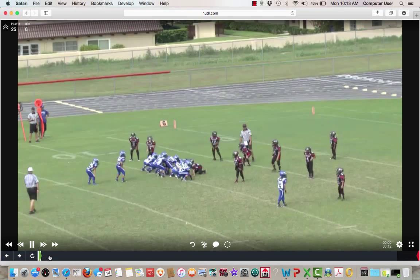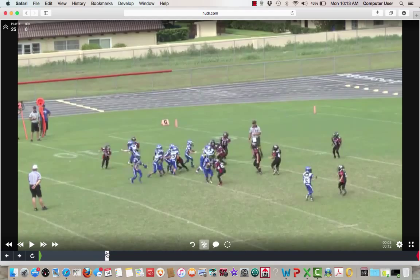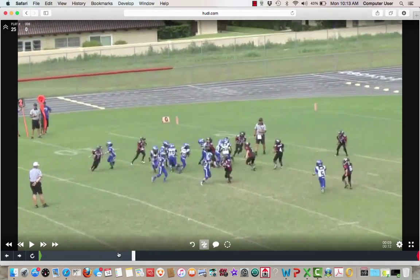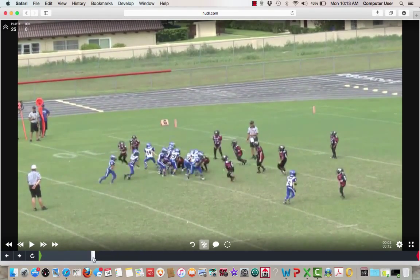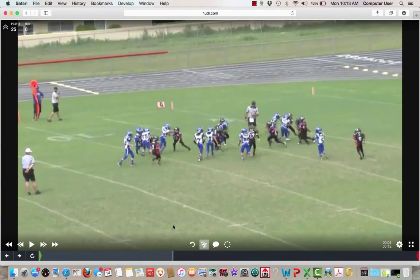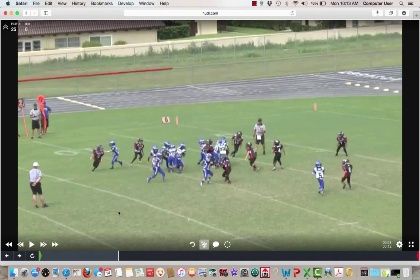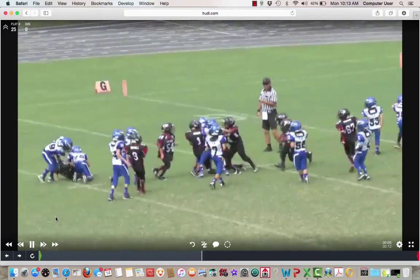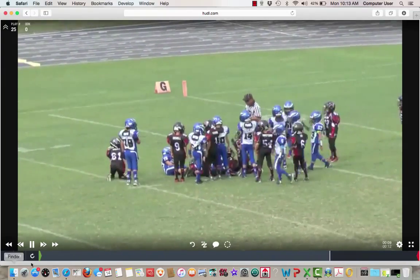So we'll go to the next play. '22. David Sled, good job. Right side of the line, good job. Again, another 3-4 yard run. So really good job by Chad. Try to run a little bit lower, Chad, because if you run straight up, pretty easy to tackle.